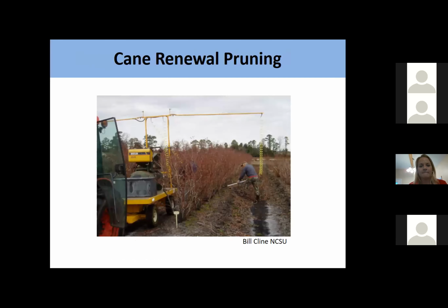This is a nice photo from Bill Klein at North Carolina State University. We use these types of tractor-driven apparatuses for loading these pneumatic loppers. You can see the gentleman there is holding a pair of pneumatic loppers attached to an air hose attached to this framework, and it just helps semi-automate it, so you have this moving platform going through the field, and at least they're not having to carry around this stuff on a backpack or something. It helps aid the workers as they're trying to cane prune down through the field.